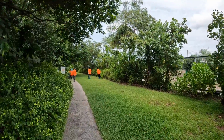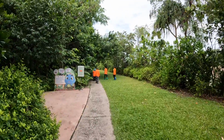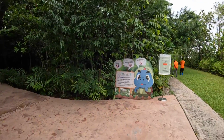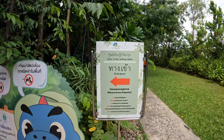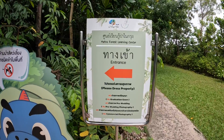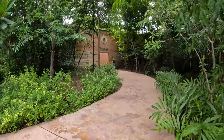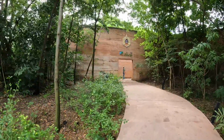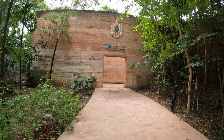So we'll take this path down to the main project area and see what interesting things it has to offer us. Haven't seen a lot of tourists here today, but once you get into the project you might see a few more people hanging around, and starting off here with a few basic house rules. Very impressive entrance through what appears to be a sandstone wall.